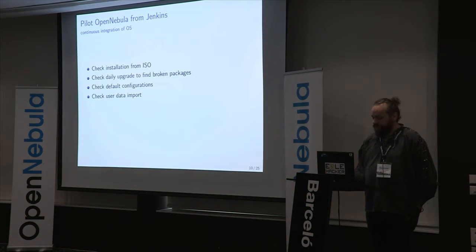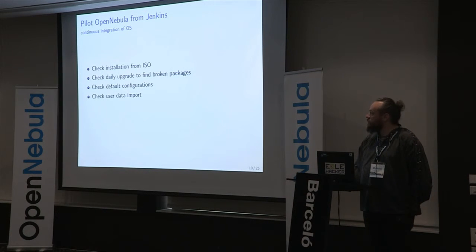We also use it to do continuous integration for the operating system. The first thing we provide is an ISO image, okay? So the first thing we must test is that we can do the installation from the ISO. It was a little bit challenging because we only had a VNC console. We need to interact during the setup, choosing what to install: the firewall, the file server, etc. So it was image-based. We compare images and we act depending on the image. It was a challenging part.